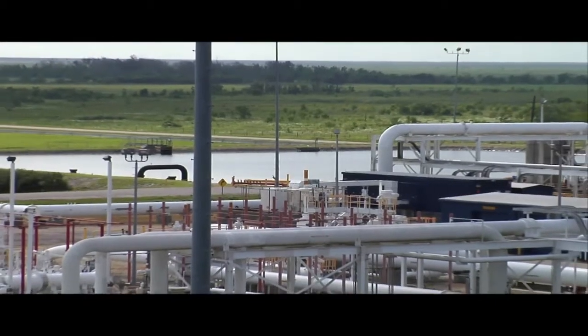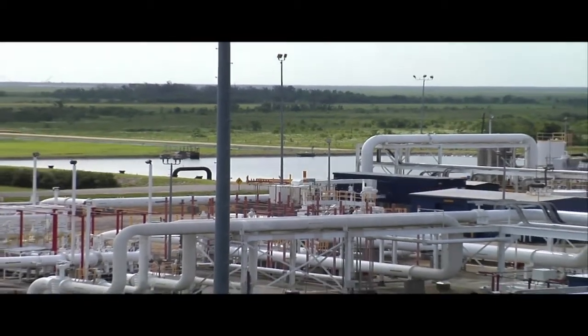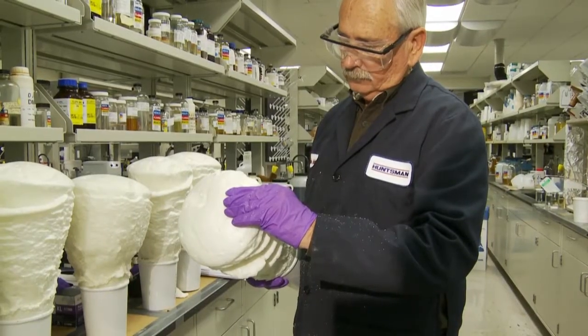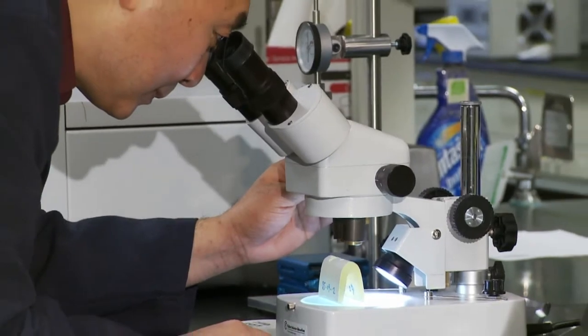It's impossible to know how much oil and gas exist or what will happen with climate change. However, by developing renewable products today, Huntsman is paving the way for a sustainable future.